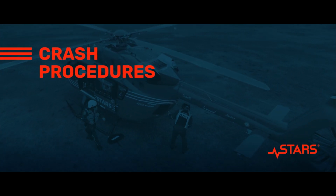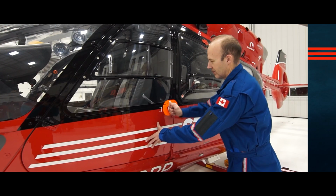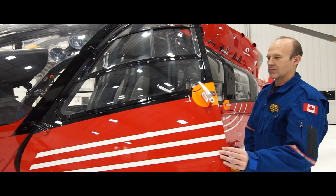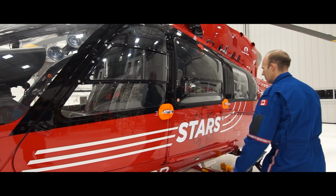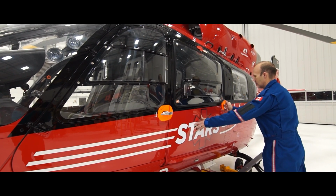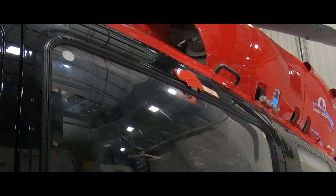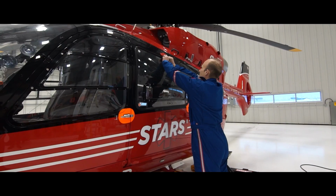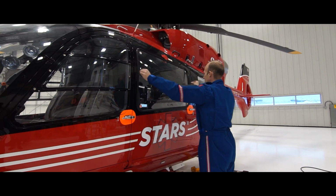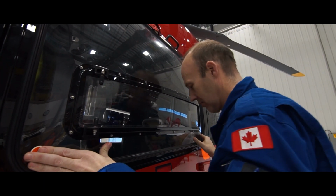In case of an emergency or crash landing, and in the event that you need to assist the STARS crew within the H145 helicopter, there are a few key areas to be aware of. First, always try to open the doors using the handles. If this fails, then the large side windows in the rear cabin are emergency access points. Remove the orange cover at the top to release a pull tab. Pull it to remove a rubber seal from around the window. Then push the window in via one of the orange dots on the corner.